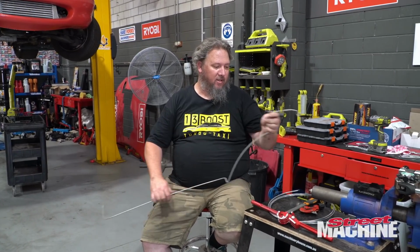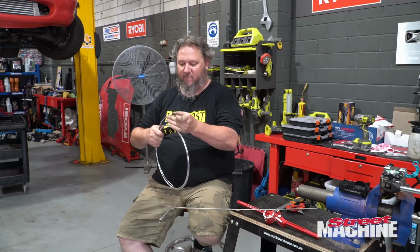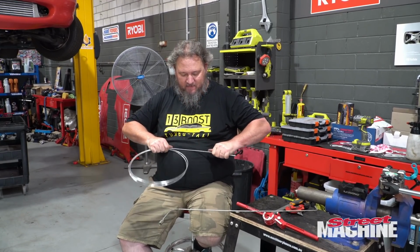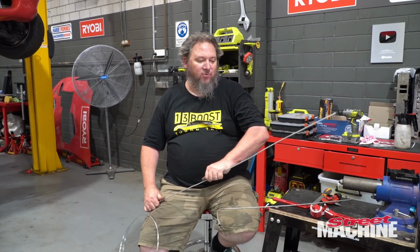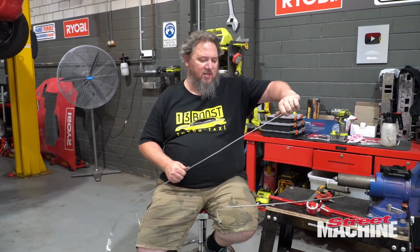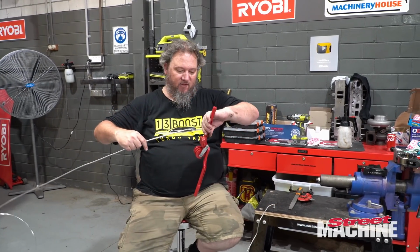So now we've got to straighten out some of our coil here and try and make something up that's, well, the same. They do make special tools to do this, but we do not have them. Okay, so we'll give ourselves a bit extra to play with to start off with.